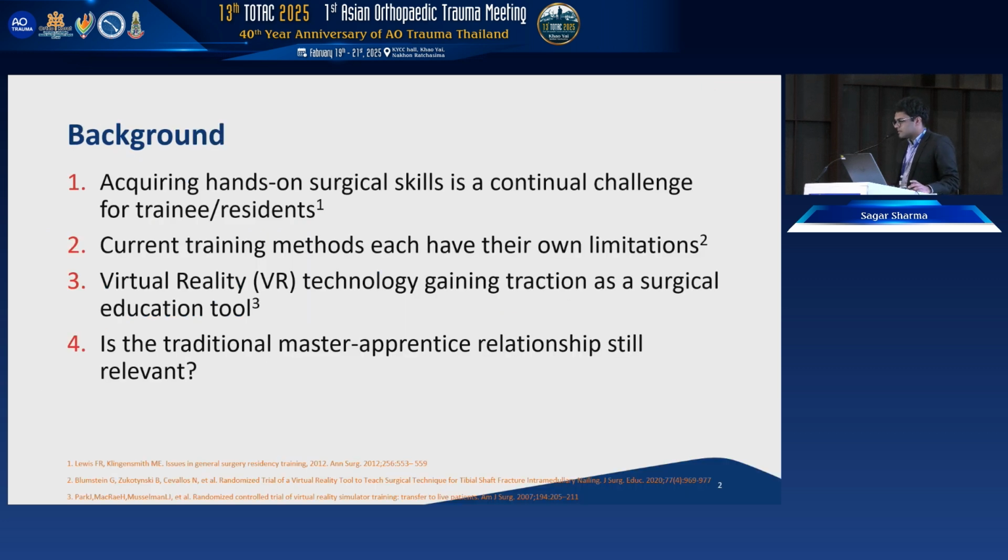Acquiring hands-on surgical skills has always been a continual challenge for both trainees as well as residents in orthopedics. Current training methods each have their own limitations, and virtual reality technology in the past few years has gained much traction as a surgical education tool. Now we must question, is the traditional master-apprentice relationship still relevant in today's world of surgery?